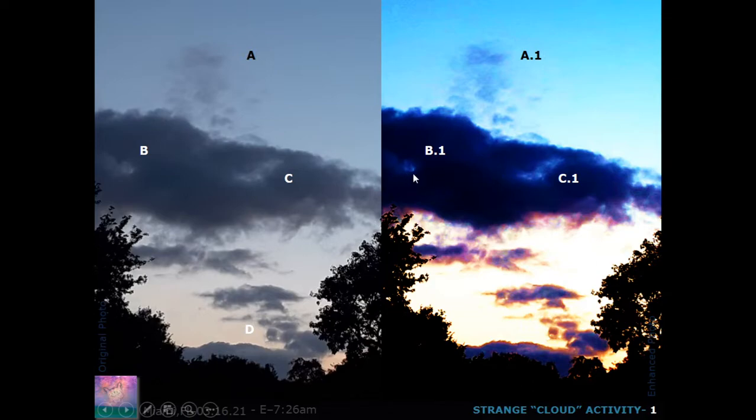And so here we have B.1, which looks like a crystalline structure, like the three points of a triangle with a little trail behind it. And something's popping out here too. So I'm going to say there is a cloaking craft happening in here. Now, there's more activity happening down here.